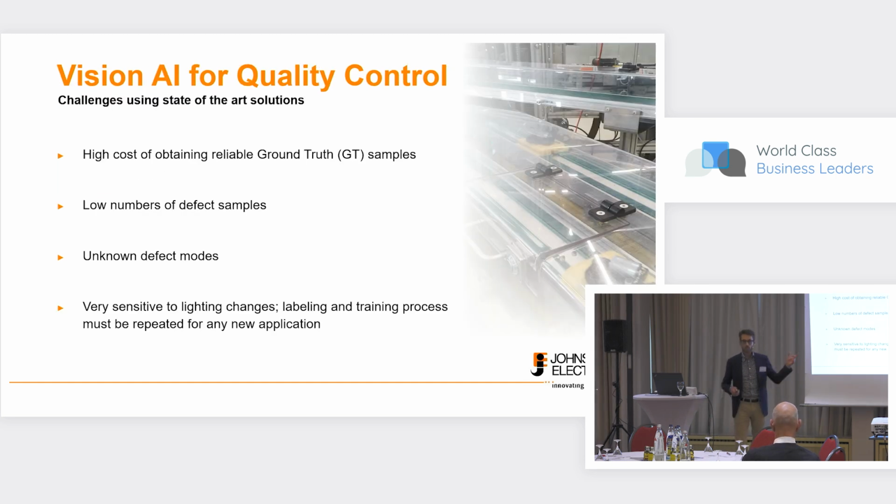So, as I mentioned before, the main challenge is the high cost of obtaining good ground truth samples, and not just defect. That's even more difficult because of the low defect rate, but even good parts, because if you want ground truth good parts, obviously you need to know that it's not a bad part, so you still need to do quality control on those parts. We have more of them, but we still need a reference. We need someone to label that and make sure that the ground truth is reliable.